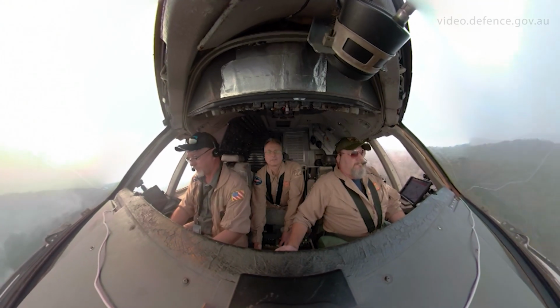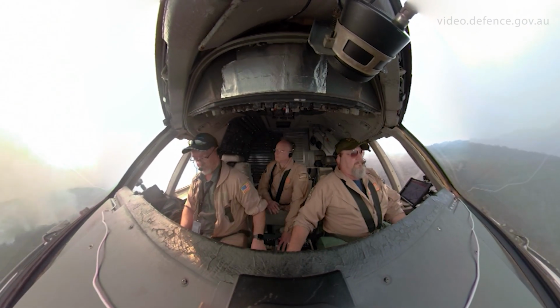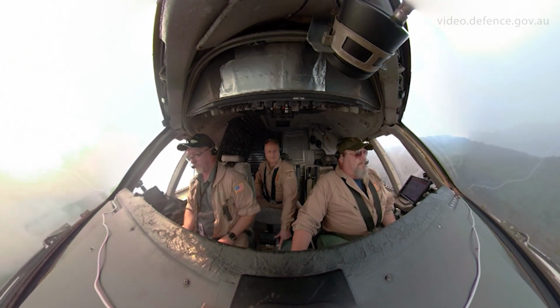We're back out, and whether it's a return and load, go back to that same fire, or return and hold, they'll give us those instructions at the end of each drop.